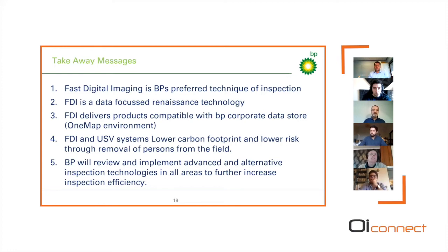Fast digital imaging is BP's preferred technique for inspection, and that's all categories of inspection. Fast digital imaging is a data-focused renaissance technology. Data-focused meaning it meets the requirements through detailed discussions of the integrity engineers and asset owners. Fast digital imaging delivers products compatible with BP's, and I suggest other operators', corporate data stores. And in BP's case, this is the OneMap environment.